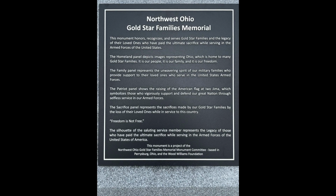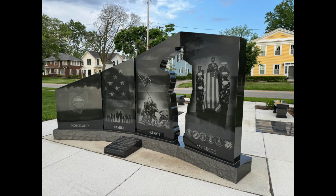The Homeland panel depicts images representing Ohio, which is home to many Gold Star families. It is our people, it is our family, and it is our freedom. The family panel represents the unwavering spirit of our military families who provide support to their loved ones who serve in the United States Armed Forces.